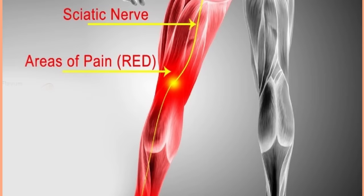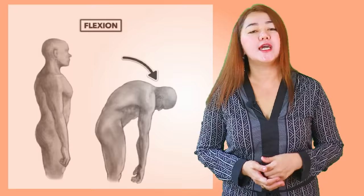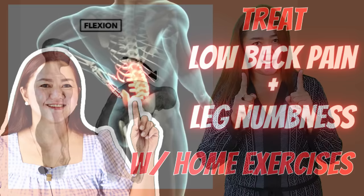If the cause of sciatica, with your x-ray results, shows osteoarthritis, or in the absence of an x-ray, when you feel better when you bend forward, you need to do flexion exercise as shown in this video here.